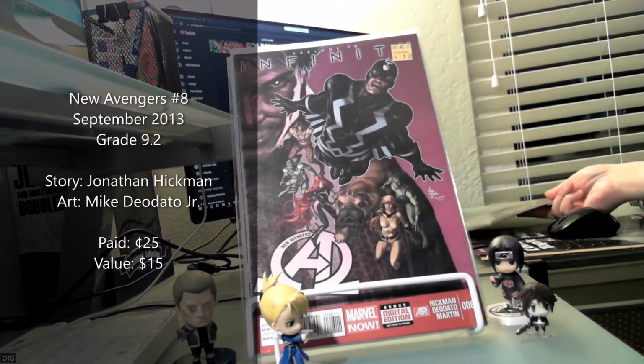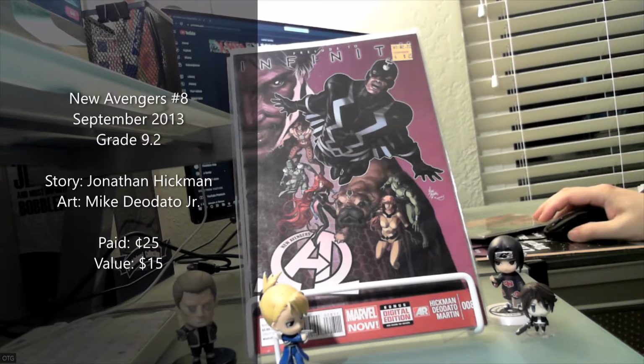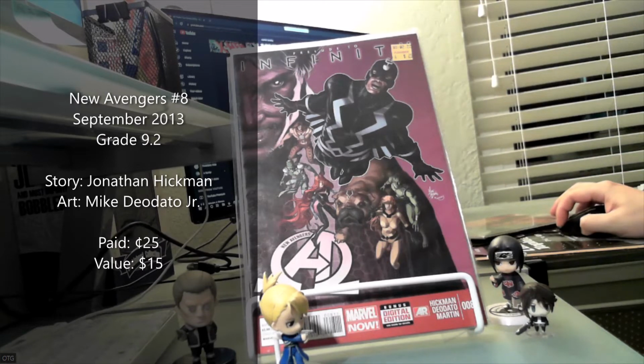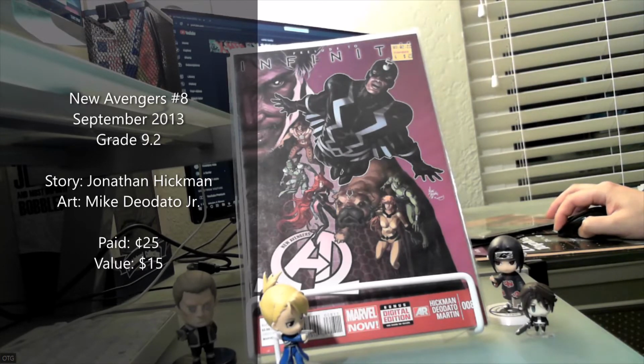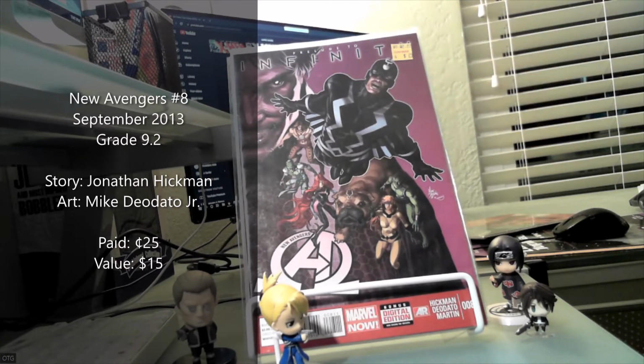Okay, next, I got this for a quarter too. This is New Avengers #8, and it's the first appearance of the Black Order. I haven't read this book, so I'm not too familiar with who the Black Order is. But anyway, it's a first appearance. And again, for a quarter, it's a great cover. It's Mike Deodato Jr. art.